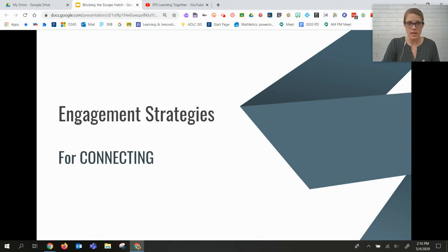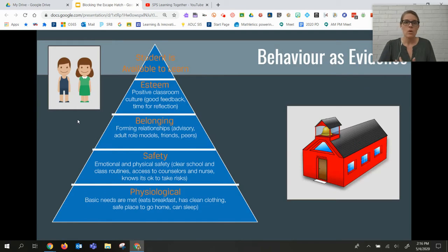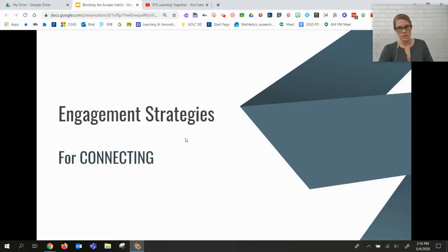And so as we continue to take a look at these strategies for connecting, what we're really doing is starting to address perhaps these needs that students may have lost because they are now doing their school at home. So, relationships with adult role models, peers, friends. We're looking at some strategies to integrate that back in, okay? So let's take a look at what some of those could be.